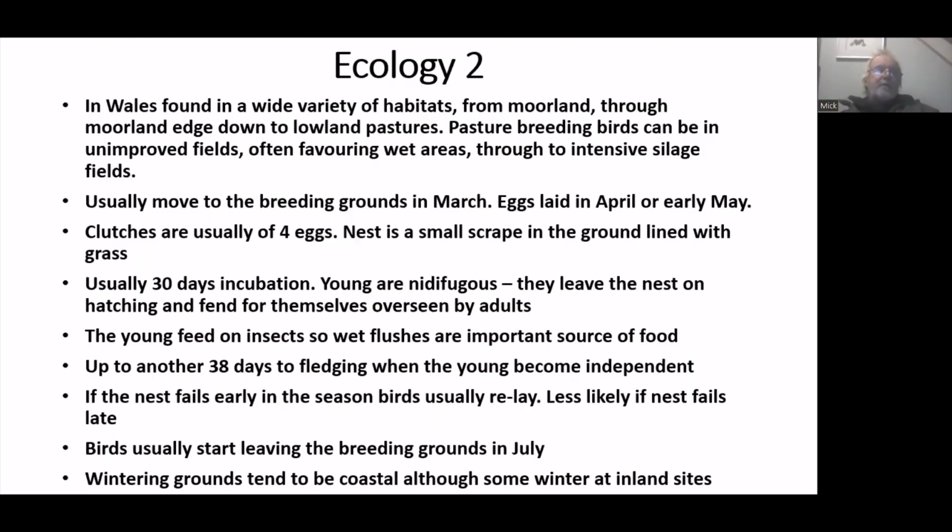In Wales, curlew are found in a wide variety of habitats, from both our moorlands down to moorland edge and into lowland pastures, especially down the borders. Pasture breeding birds can be in unimproved fields, but they also will find any field they like, up to intensive silage meadows. They usually move to the breeding grounds in March, eggs laid in April or early May. Clutches are up to 4 eggs usually.